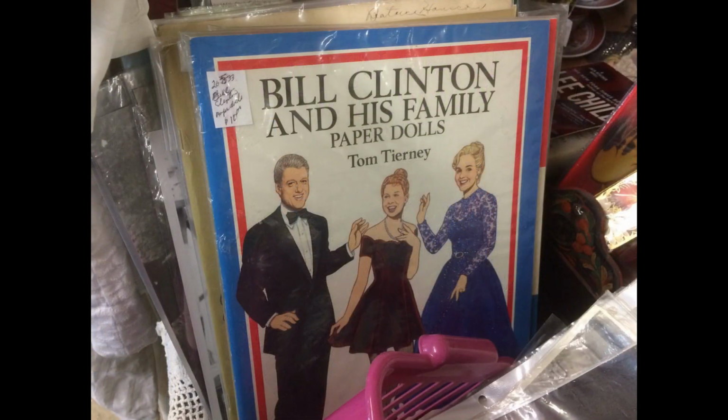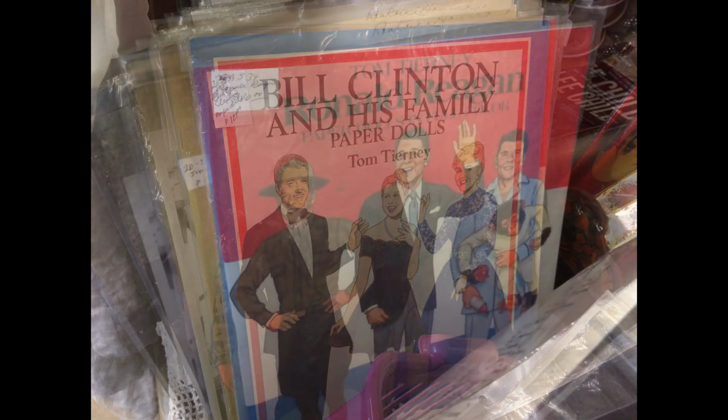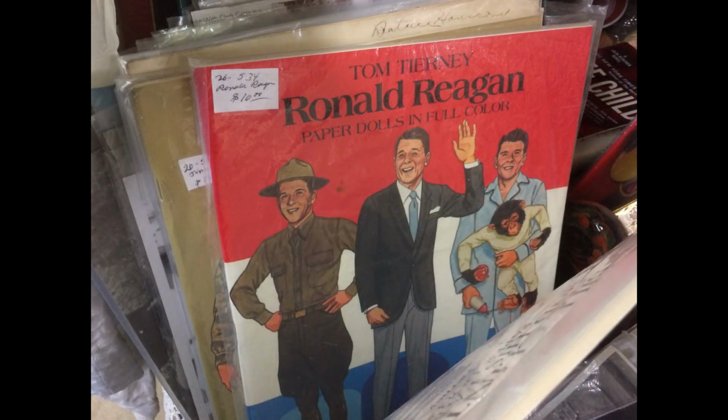No political comments, please. I like to keep politics and dolls separate. Here, I'll balance it out with one for the other side. Tom Tierney was a wonderful artist.